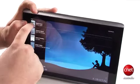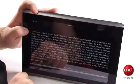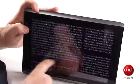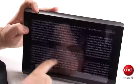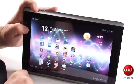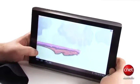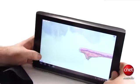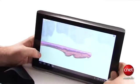And it's viable because Acer, being a good computer company, packs this thing with all of the hardware that you'd expect from a computer company. It's got a Tegra 2 processor inside, it's got a gigabyte of RAM. There are two storage options, 16 and 32 gigabyte, and a 3G version and a Wi-Fi only version. So you get plenty of options.